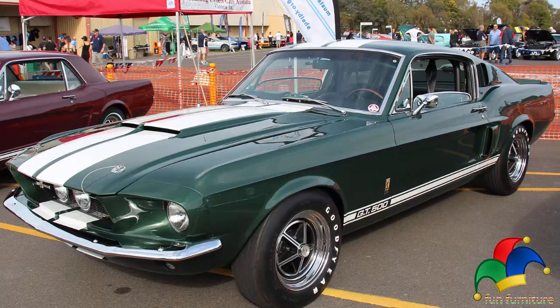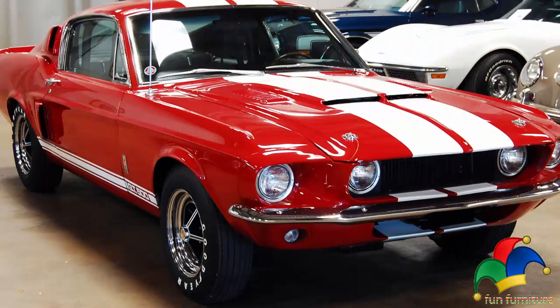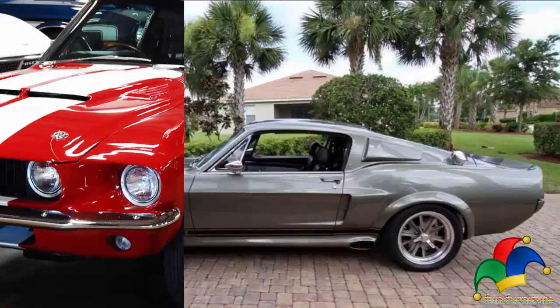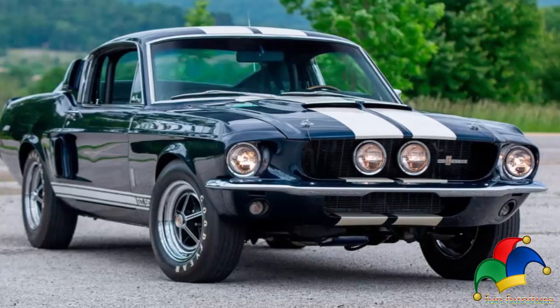The 1967 Shelby GT500 was the first model built in the Shelby GT500 range. It is based on the 67 Mustang and is equipped with an FE 428 cubic inch 7-liter Police Interceptor V8 engine, topped with an aluminum mid-rise intake and two 4-barrel 600 CFM Holley carburetors, producing 355 bhp at 5,400 RPM and 420 foot-pounds of torque at 3,200 RPM. 2,048 were produced in 1967.